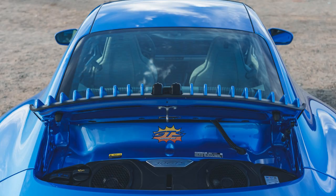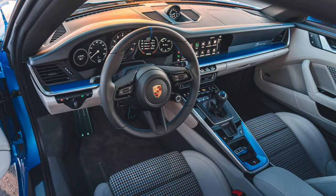So mechanically, it's the same as a regular 911 GTS, with 473 horsepower, 420 pound-feet of torque. It has rear-wheel drive and a manual transmission, and the winning bidder also will get a unique watch that was created jointly by Porsche and Pixar. You get a book that documents the car's development, and even the molds that were used to finalize the color are included in the sale.